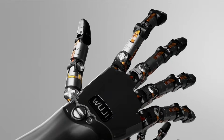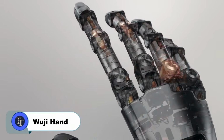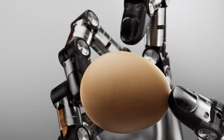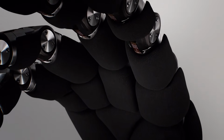This robotic hand can move almost exactly like yours, and it weighs less than a phone. Meet the Wuji Hand 2. A robotic hand built to move like a real human hand. It's designed for humanoid robots, research labs, and automation projects that need precise, natural movement. Here's what makes it special.